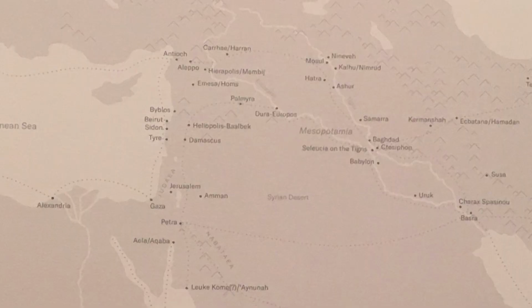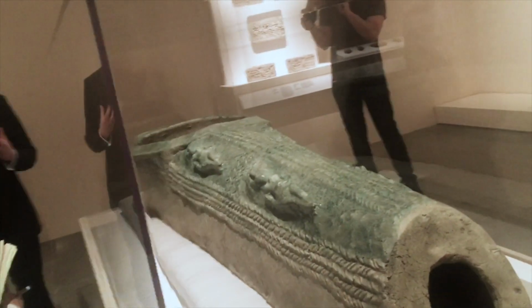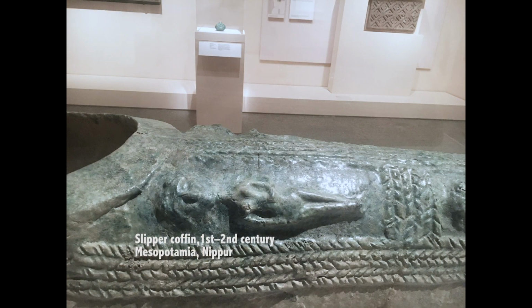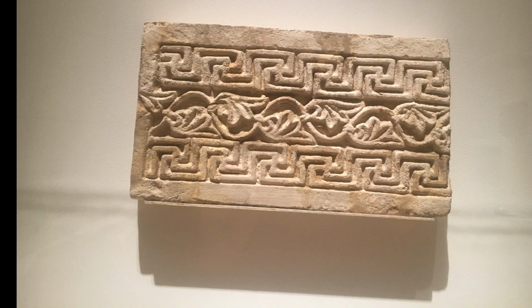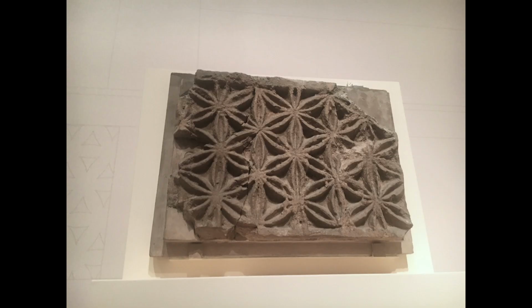We move now into Mesopotamia. This is a slipper coffin. It's a kind of typical Parthian period burial form in Mesopotamia. And it comes from the site of Nippur in southern Iraq. Behind us on the wall, stucco decoration. That's fragments from a Greek theatre that was built at Babylon. So you're really watching cities change.